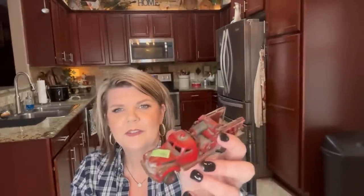It's just like a little old vintage fire truck. I just thought it was so cute. It was $2.99, so I'm gonna put that in there as a little nod to his daddy. So y'all, that is my thrift haul. That is it. Tiny, but I love everything I got, and for everything I've got, I know what I'm gonna do with it.